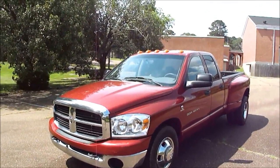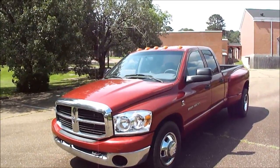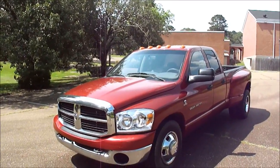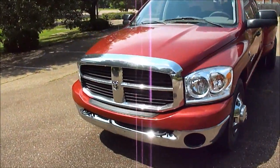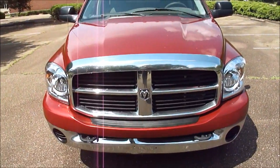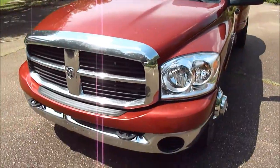Now, before you start crying and clicking off, let me just tell you, I'm going to take you on a test drive in a minute after I do a quick walk around. This truck rides and drives great. But let me give you a quick tour. One thing we did to it, didn't really have to, but the headlights were a little foggy. We went ahead and put new headlights in it just to make it look a little nicer.